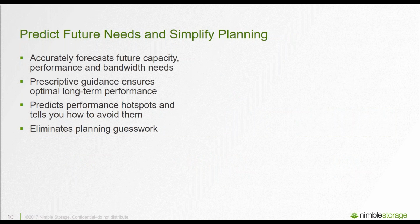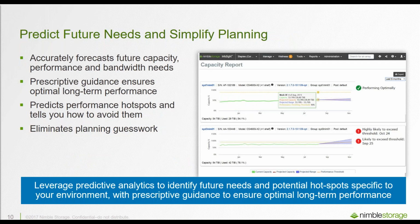Besides the focus on eliminating downtime, InfoSight can also help you predict future needs and simplify planning for your environment. Based on data collected by InfoSight, we can forecast your future needs, give you guidance for how to improve the array, and predict when you'll run out of performance or capacity, and find hotspots in the environment. If you notice on this particular slide, it's called out over time. We feel that this array is going to actually pass a threshold that will cause a performance or capacity issue with a specific date.